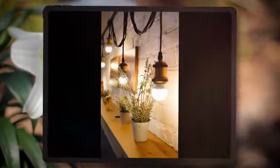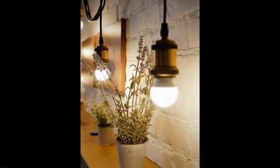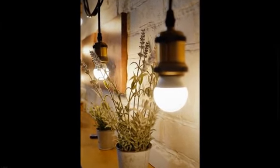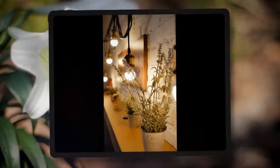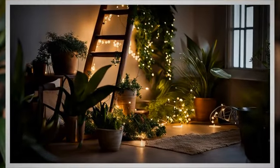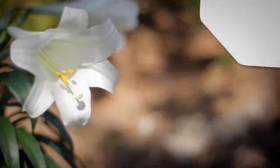Lighting is an often overlooked aspect of decor that can significantly influence the mood of a space. The lighting should be warm, inviting, and understated in the farmhouse style. String lights. Adding string lights around your plants, on a ladder, or along a shelf can create a magical, cozy atmosphere, especially in the evenings. Opt for warm, soft lights to maintain the homely feel of the farmhouse style.